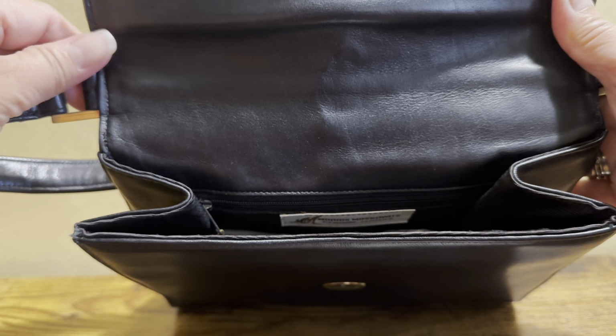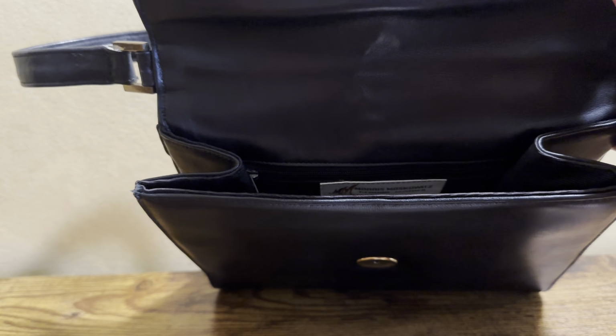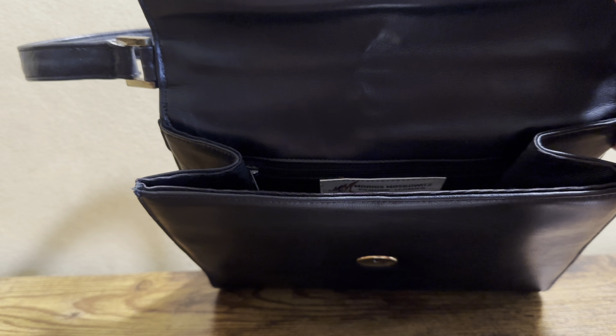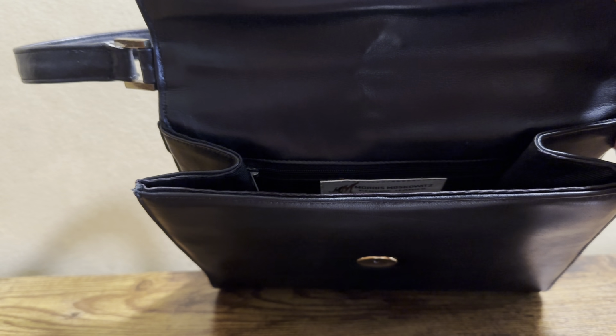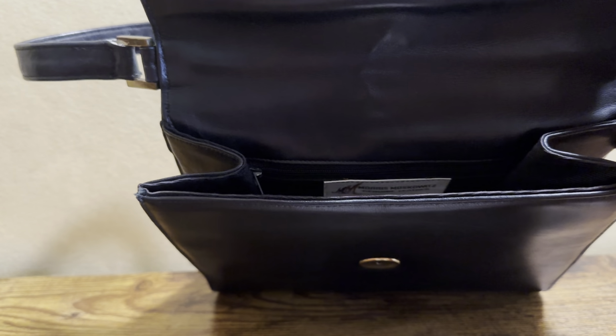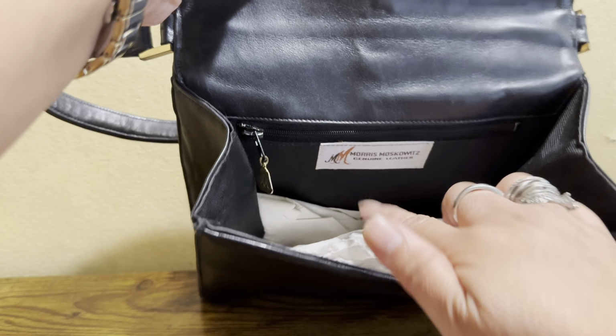my sister who works on the ship, guys, she loves that Morris Moskowitz quilted bag that I gave her. It's crossbody and she's been using it to death. And she said it's really, really good. And Morris Moskowitz genuine leather.